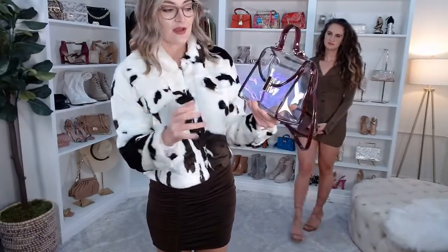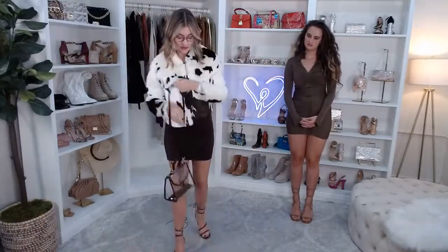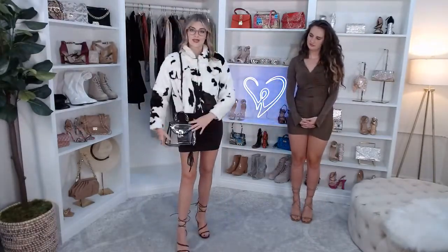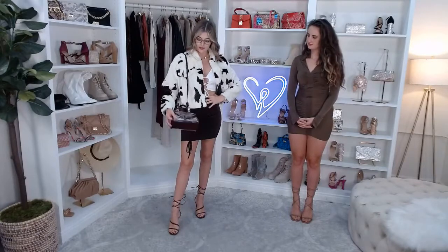I love that sometimes, you know, clear bags can be kind of tiny, but this is kind of like your medium to large size bag. So I'll just throw this on with this look. I think this bag is gonna look really good with my next outfit too. So I'll definitely throw it on again.